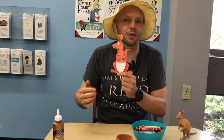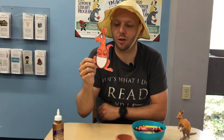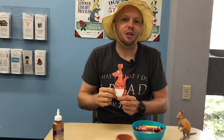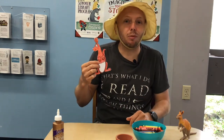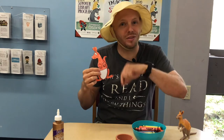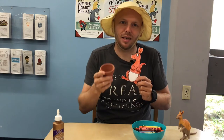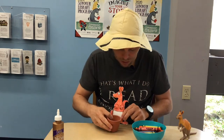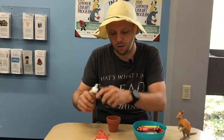And you see there's the pouch. Do you remember what animals with pouches are called? It starts with an M, it's a long word. Marsupial, marsupial, right? So we thought it'd be fun today if we had our kangaroo have a pouch that was useful. You remember in the story that Joey put all those things inside his pouch? Well, we're going to use this pot as the Joey's pouch. So we're going to glue the paper right onto the pot.